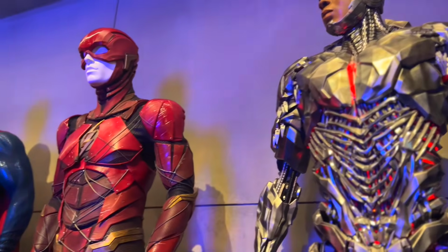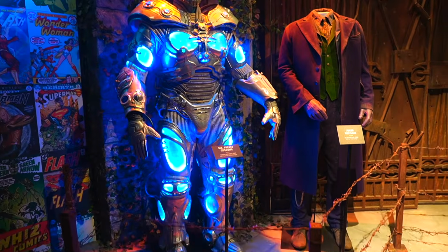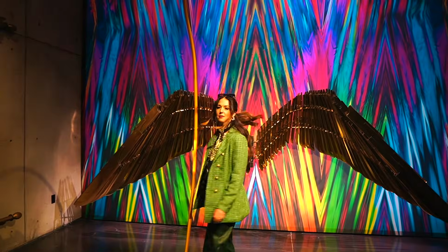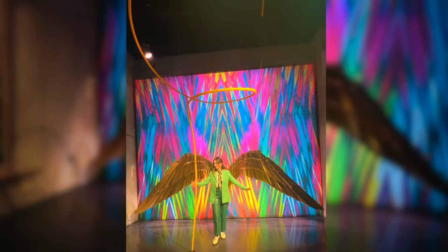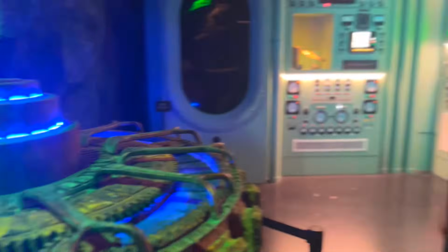The final part of the tour, you get to explore the DC universe as well as the Wizarding World. They have all kinds of incredible costumes, props, and vehicles from the DC universe that you can check out. Anything happening? That's crazy. I thought getting to use Wonder Woman's gold lasso is pretty cool myself.